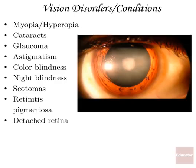And like I said before, they will typically remove the lens and put in a new one. Very simple surgery these days. Glaucoma is an increase in the intraocular pressure, intraocular is a better term, inside of the eye. Where the vitreous humor is, if you have too much pressure in there, it's going to be pressing on a lot of the delicate parts within the eye that allow you to see. So not only is it painful, but it can make you blind.